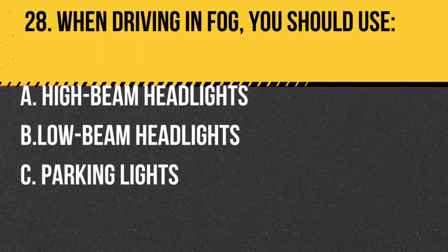Question 28. When driving in fog, you should use: A. High beam headlights. B. Low beam headlights. C. Parking lights. Answer: B. Low beam headlights. When driving in fog, you should use your low beam headlights, as high beam headlights can cause glare and make it more difficult to see.